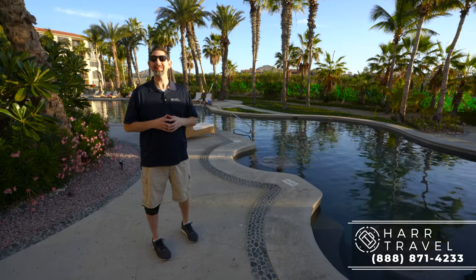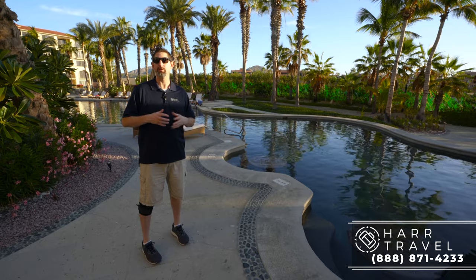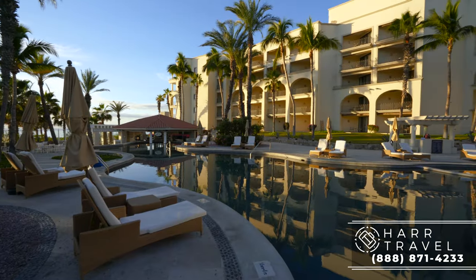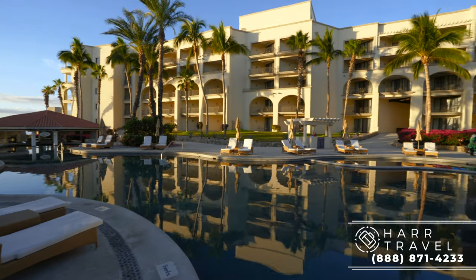Now, one of the things that I really like about this particular pool, being the adults only pool, is that it's a sunrise pool, meaning the sun's gonna come up right in front of it. It's the perfect place to grab a cup of coffee, have a nice relaxing morning here.